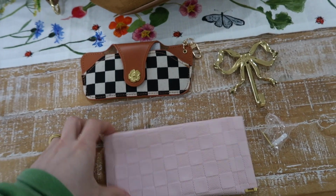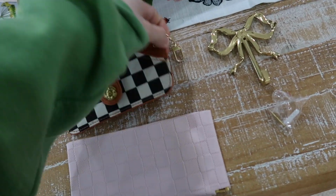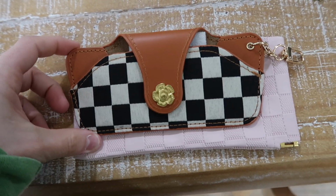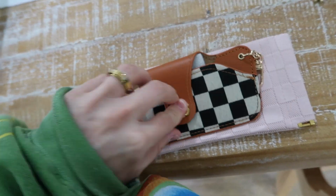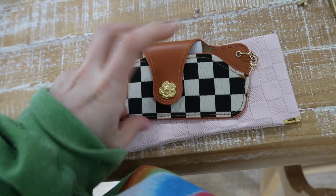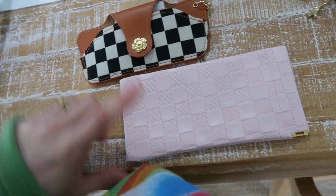How cute are these sunglass holders? This one would be nice to just throw in my purse, but I love that this one has a little keychain and I can just put it on my keys. And it feels pretty nice quality. I love this checker print with the faux leather. I think this is adorable, and I think this one was like $3. This one was like $2.